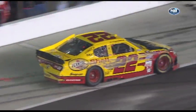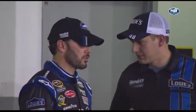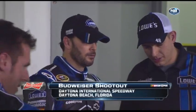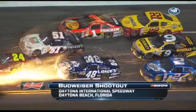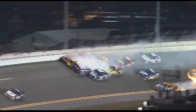Up to 3 attempts at a green-white checker is what we're facing here in Daytona to conclude the Budweiser Shootout. A.J. Allmendinger's car, after a long pit stop, getting back out on track with some crash damage. Jimmy Johnson okay. Looks like he has climbed from the car that he wanted fixed to get back out there and try it again.